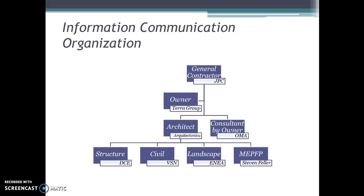Maybe it will affect the MEP, so the architect will be the main leader who decides if we need to review this. As soon as they get a response from their consultant and send it back to us, we will ensure all the team members get copied and notified, and we will try our best to ensure there are no obstacles for our construction process. This procedure will ensure everything stays on schedule.